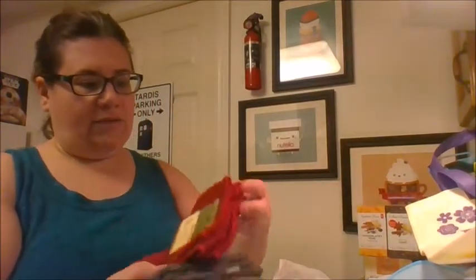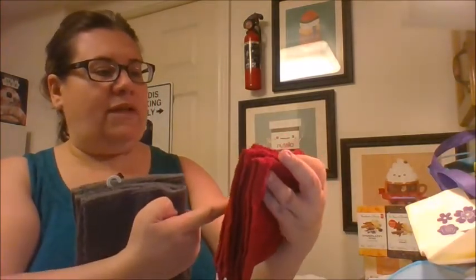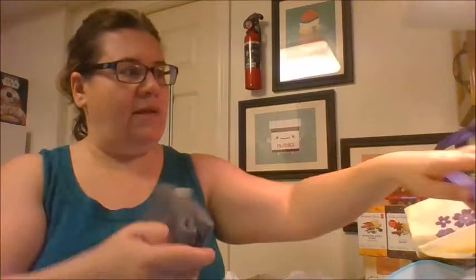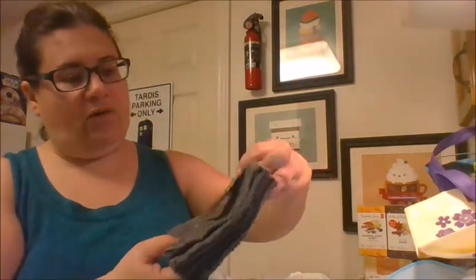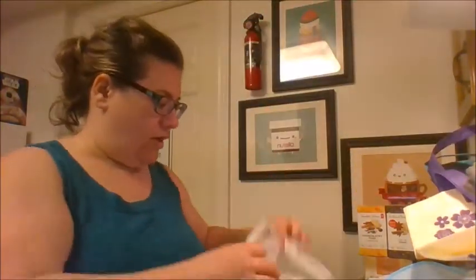And here as well, these are good, tried, tested, and true. Brianna likes these. She uses them. This is for myself and Julia. And this is two washcloths in the beautiful burgundy red. And here we go again. Again, two with the home collection washcloths and the gray. So I'm going to be using that.